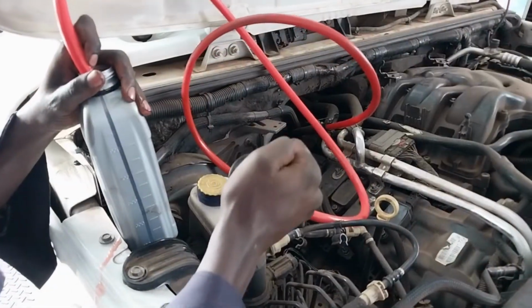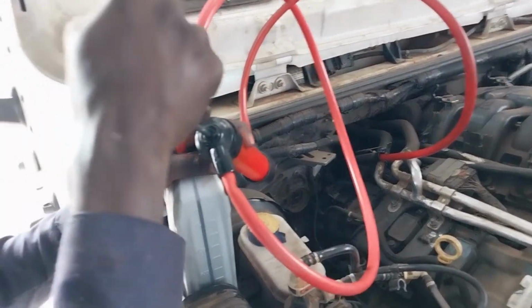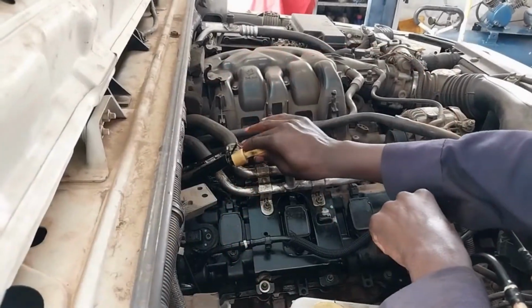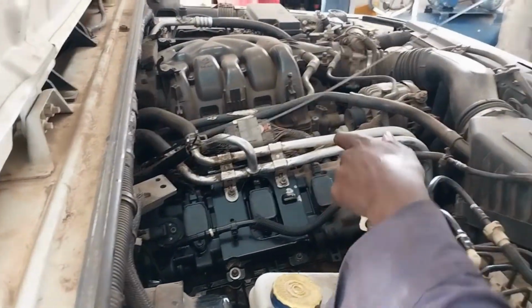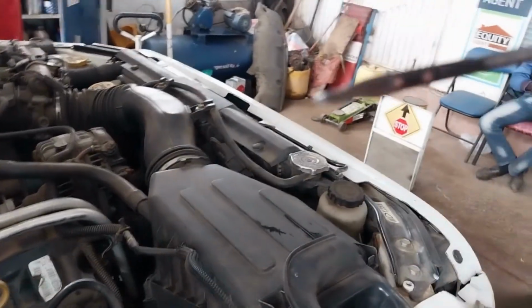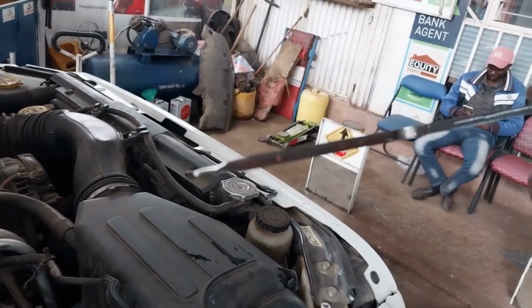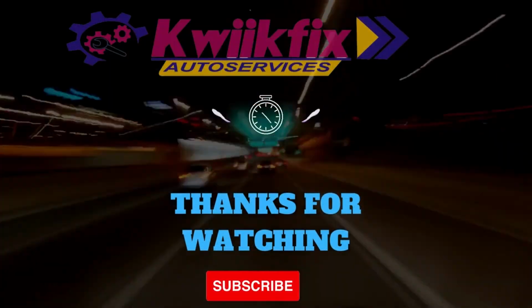When it comes to filling transmission fluid, use a pump little by little and check the dipstick to avoid underfill or overfill. Check the measured levels on the dipstick. Once done, let it run for about 10 minutes and check the level again with the dipstick when hot, and top up accordingly if needed as per the dipstick mark.